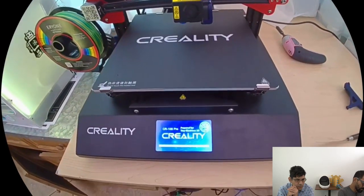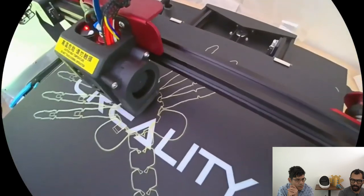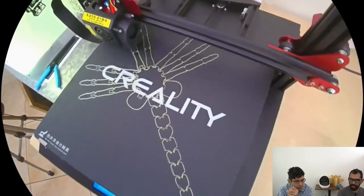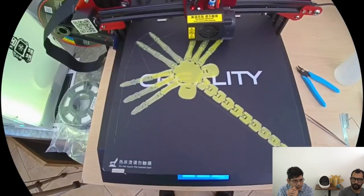Mr. Certainly is asking, does it support multiple extruders or filaments to print two or more colors? I've seen people using the Mosaic Palette on this. Yeah, Mosaic Palette's great for it, so that should work. Yeah, 1.75 filament.